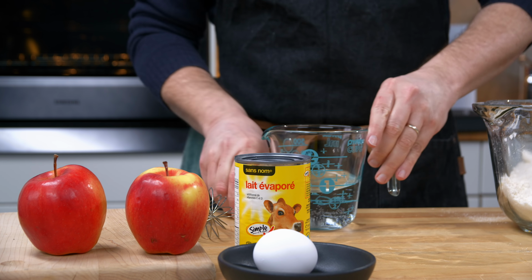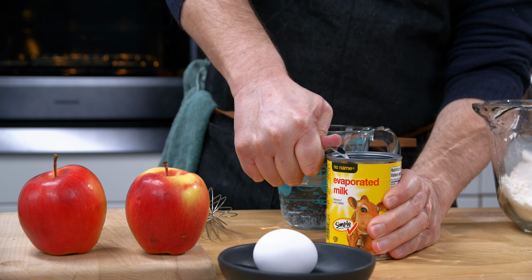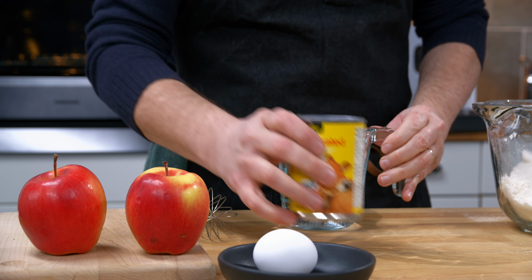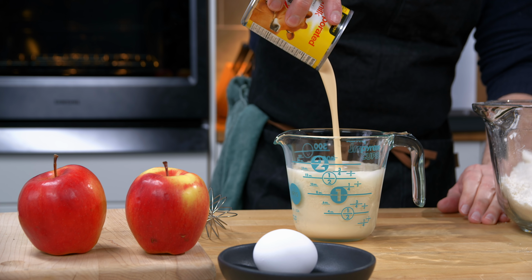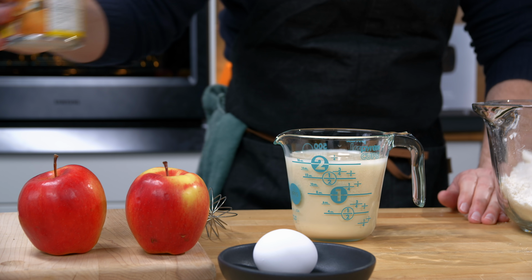Okay, next up is the evaporated milk. So I'll just open up this can. Now you're supposed to mix the evaporated milk with some water. And the eagle-eyed among you will say, well, why couldn't I just use 2 cups of milk? You could. Definitely you could. But of course, this was a Borden cookbook, and they wanted you to use evaporated milk.